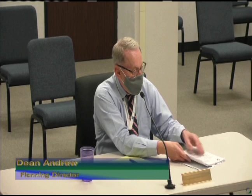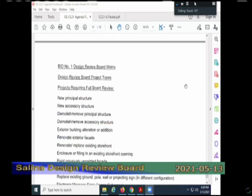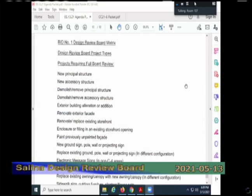Then that brings us down to any administrative items or preliminary discussion items. We don't have any administrative items under other business. I don't know if you were able to get to that, Dustin, I included in your packet just kind of as a brush up or refresher that back when the design guidelines for downtown Salina were adopted, we put together what was called a design review matrix, and we tried to outline for the benefit of people in the downtown area those things that require full board review and those things that could be done administratively just by staff.